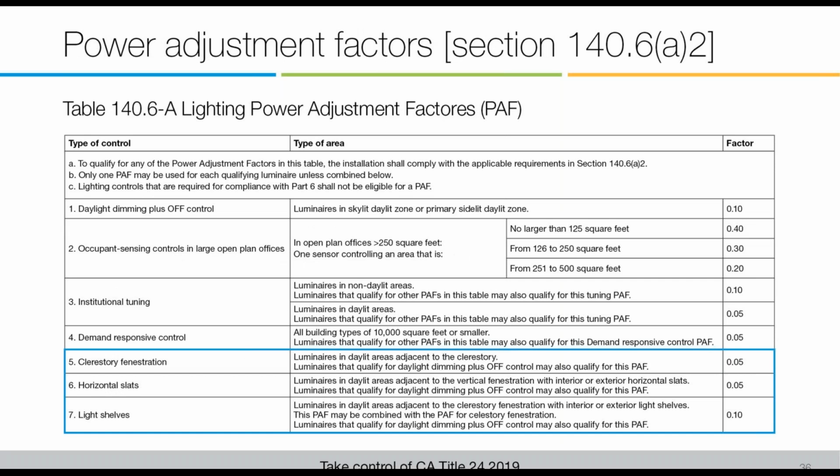We'll look here at the power adjustment factors that are available. I mentioned before that there's been some changes to the clerestory fenestration, horizontal slats, and also light shelves. The power factors on those have changed. So to give an example there, a power factor of 0.1 would mean that 10% of the watts of lighting power that are controlled with continuous daylight dimming plus off can be used as additional lighting power somewhere else in the building. So that's something you can take advantage of there.